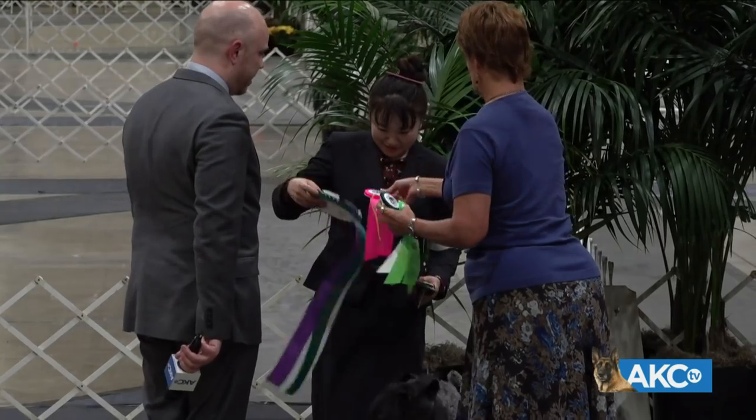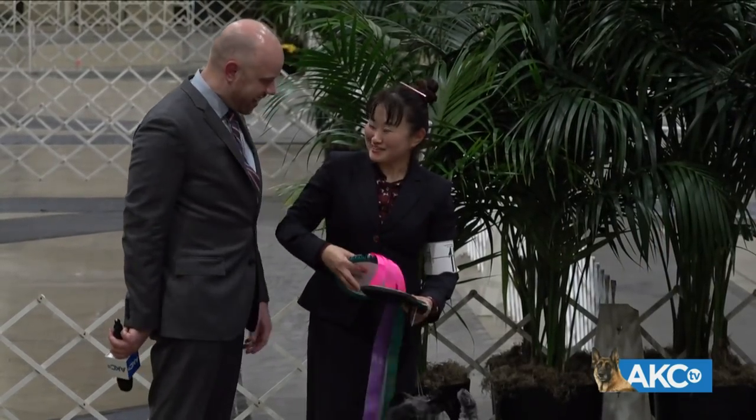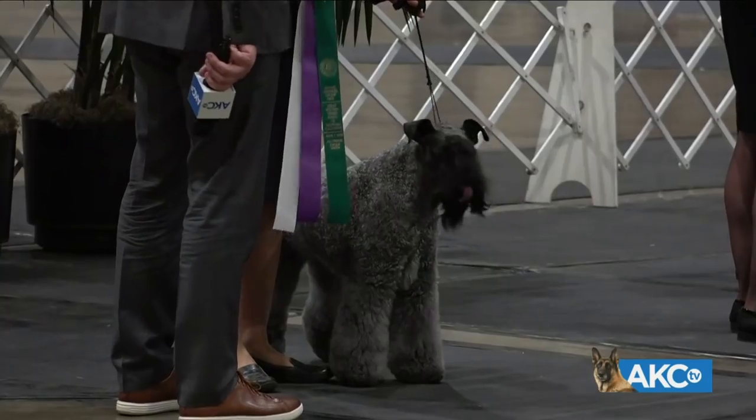Big, beautiful ribbon she's won there. Two ribbons and a trophy. Congratulations. Very happy.